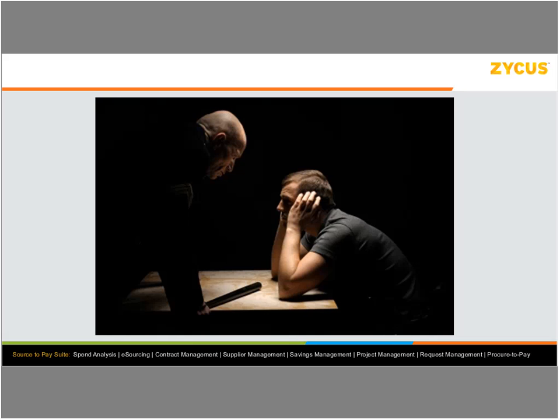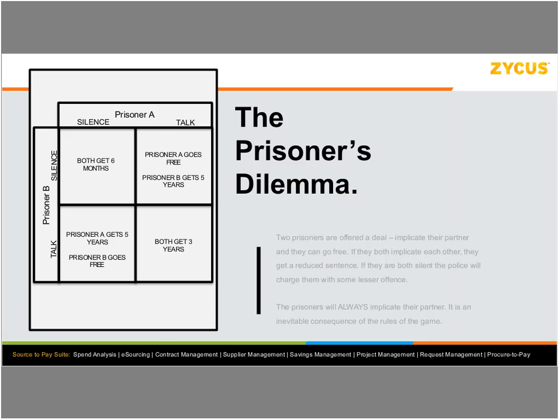The converse can happen as well, of course. Your partner could drop you in it, and you could end up going to prison and they go free. If you both drop each other in it, you'll go to prison. But if you both remain silent, you'll get away with a much lesser sentence. And many of you will be absolutely familiar with what I'm talking about, which is the prisoner's dilemma, which is an example of game theory.